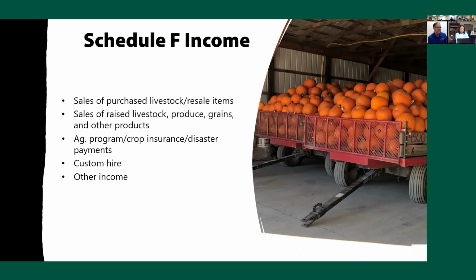Basically any kind of ag program, crop insurance, disaster payments get reported on Schedule F, along with custom hire and other income. So I just want to make sure everybody understands what goes on the income side of the Schedule F.